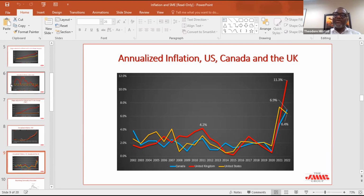Plus, in places like the United States, the central government had given persons a lot of resources during the COVID lockdown. So when there was this easing of COVID, that money was pent-up demand. So the demand pull inflation, coupled with the supply challenges, has led to a significant rise in inflation.